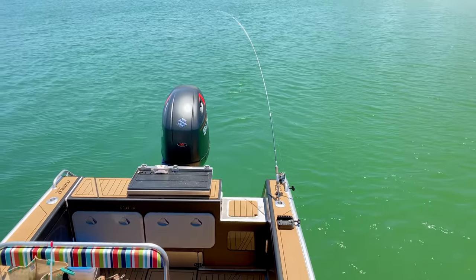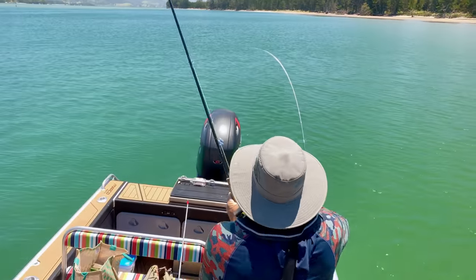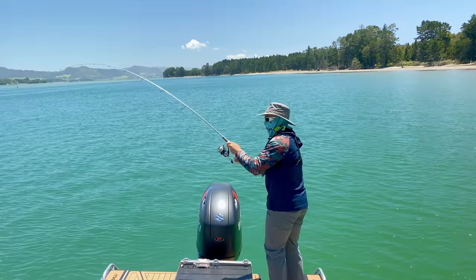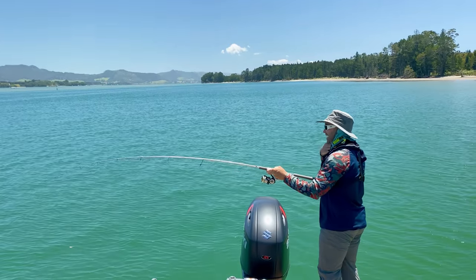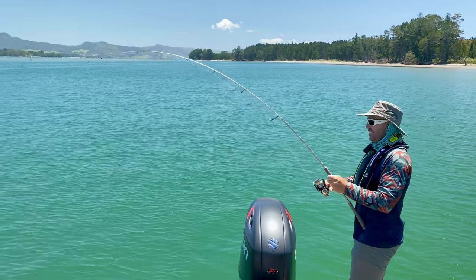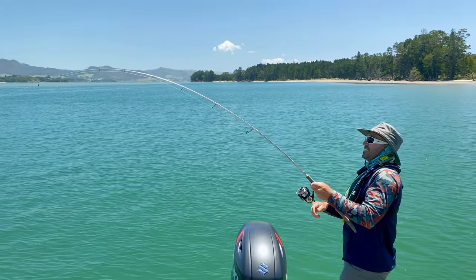Nathan just got eaten out the back. Oh, quick, go. You got him? I got him. Took a live bait. Now he knows I've got him too. That was on the bottom.